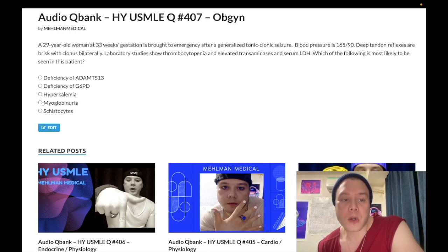Choice D, myoglobinuria, wrong answer. This would be expected for rhabdomyolysis, okay? I mean, there's no reason to suspect that either. If we had an alcoholic, that increases the risk for myoglobinuria/rhabdo. I mean, statin use, electrical burns, long/strenuous exercise like marathon running, McArdle syndrome, glycogen storage disease type 5. I mean, we're really stretching the envelope right now, okay? Wrong answer. So our correct answer is schistocytes.